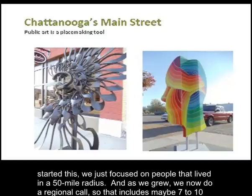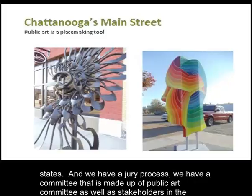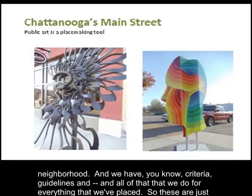When we first started this, we just focused on people that lived in a 50-mile radius. And as we grew, we now do a regional call. So that includes maybe 7 to 10 states. And we have a jury process. We have a committee that is made up of public art committee as well as stakeholders in the neighborhood. And we have criteria, guidelines, and all of that that we do for everything that we place.